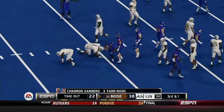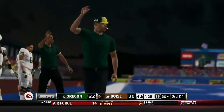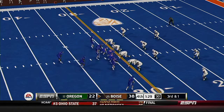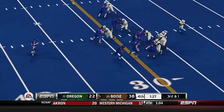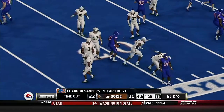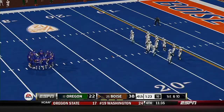He fights forward to about the 30. And the halfback carries for a pickup of three. Oregon will take their second time out of the half. Short yardage situation here. It's third and one. He's hit and got away. He gets out to about the 21-yard line. The Ducks using their third and last timeout.